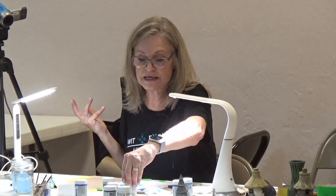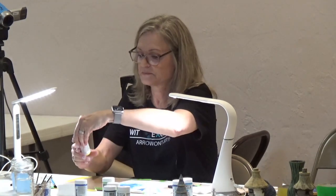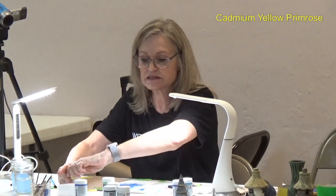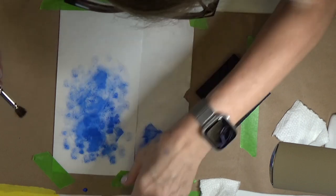Now we're going to a cadmium primrose yellow. And this one is semi-opaque, and I don't think I have anything that's not a level one on the light scale. And I'm going to use this brush because it's a little damp, and that'll help keep it from getting all the little crinkly things on it.